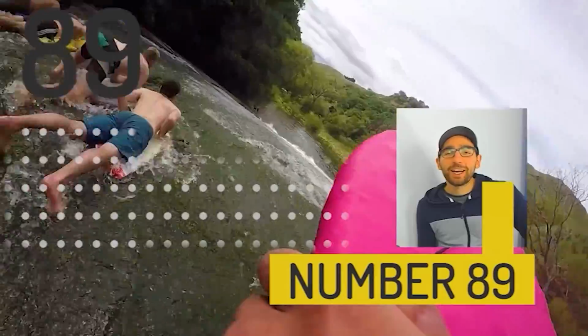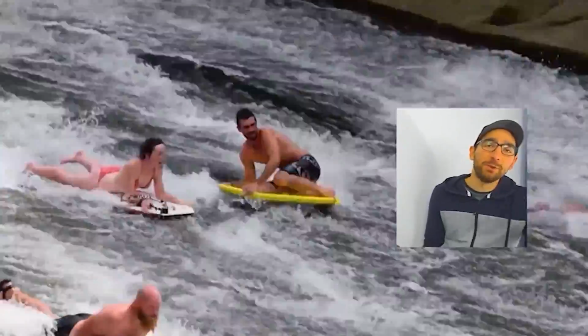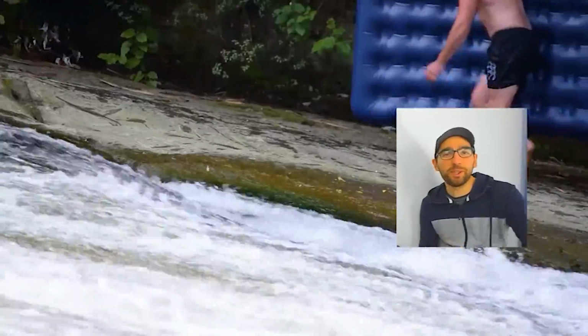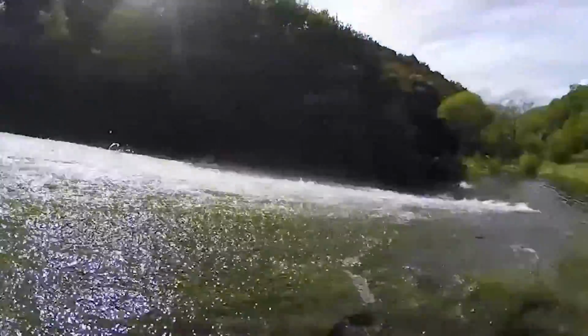At number 89, we have the Rere Rock Slide near Gisborne. Forget all the water parks, New Zealand has natural water parks like the Rere Rock Slide. It's a beautifully smooth rocks with a waterfall on top of it. Just grab your inflatable mattress and slide down the slopes.